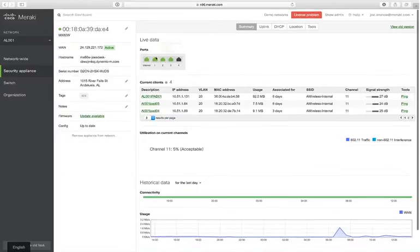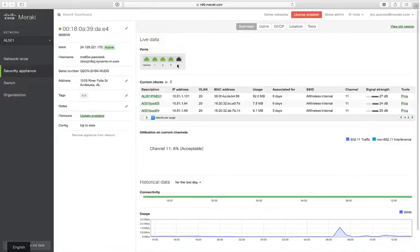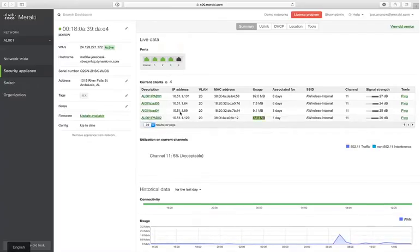And we can see here the device is online. We've got 4 of the 5 Ethernet ports plugged in. This is the 60W, which only had 5 Ethernet ports. Some of the newer models have more. And we can see what kind of clients are connected to it.